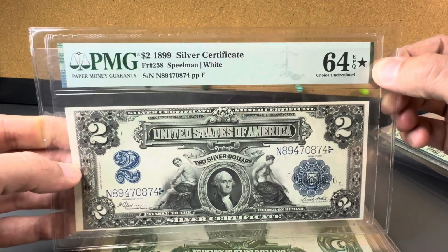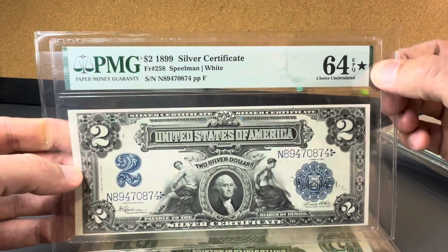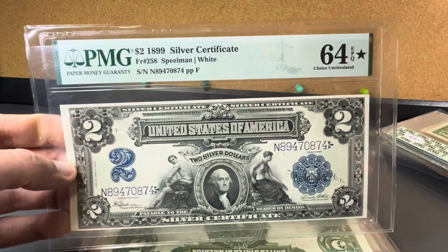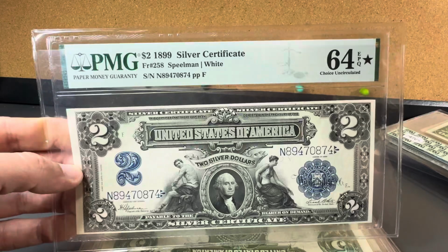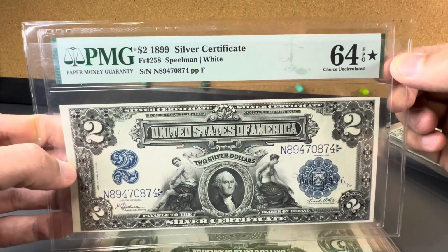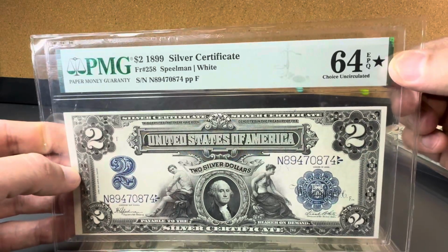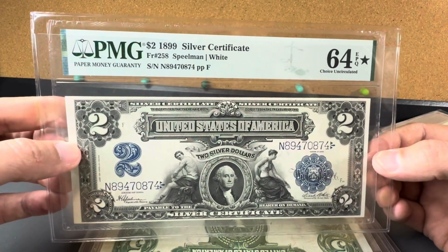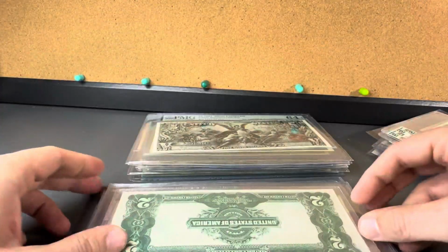You don't see the EPQ star designation. So for those that don't know, this doesn't mean that the note is a star note. The EPQ star designation is, think of it as a qualifier above EPQ. So this exceeds the qualifications for EPQ. So this is like an EPQ plus. Think about it as in the coin world, it'd be like maybe a CAC designation on a coin type of thing.